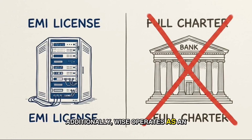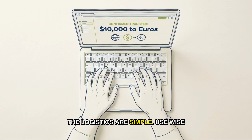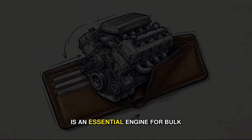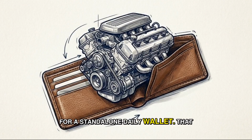Additionally, Wise operates as an electronic money institution in many regions, not a fully licensed retail bank. This means your bulk long-term savings might not carry the same government deposit protection as a traditional bank account if the institution fails. The logistics are simple. Use Wise to move money across borders. Do not use it as your primary account for buying a coffee. It is an essential engine for bulk transfers, but lacks the features needed for a standalone daily wallet.